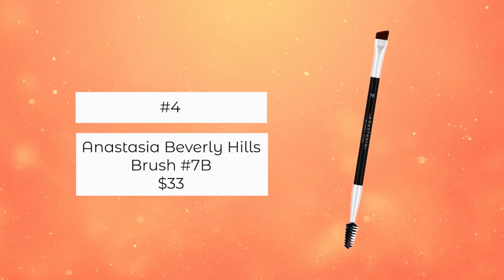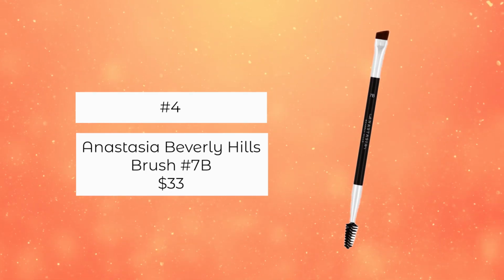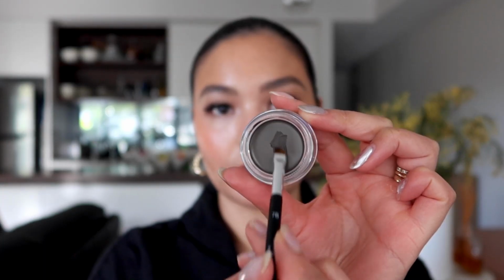You use it with another one of my favorite products, the 7B brush, and you dip it into the pot to pick up the product. Use the lid as your palette. And this is a great product to use if you have not a lot of hairs and you want to really fill in an area and essentially create a brow, because this product is completely waterproof, it's full pigment, and it just doesn't move once you've allowed it to set.